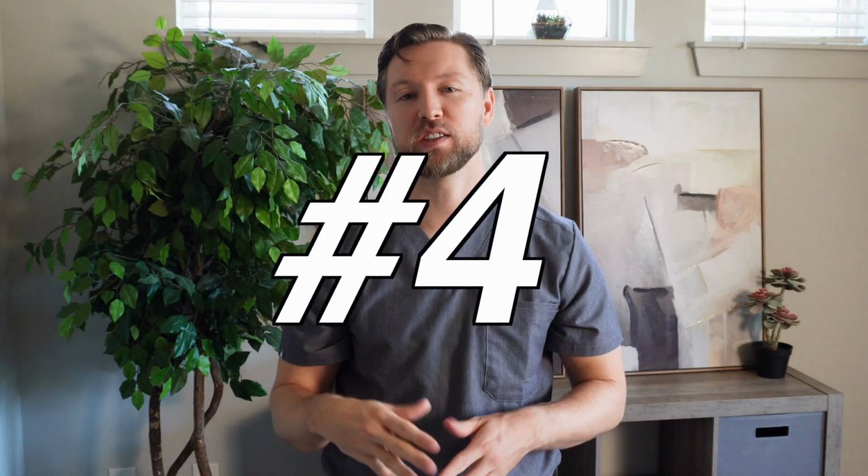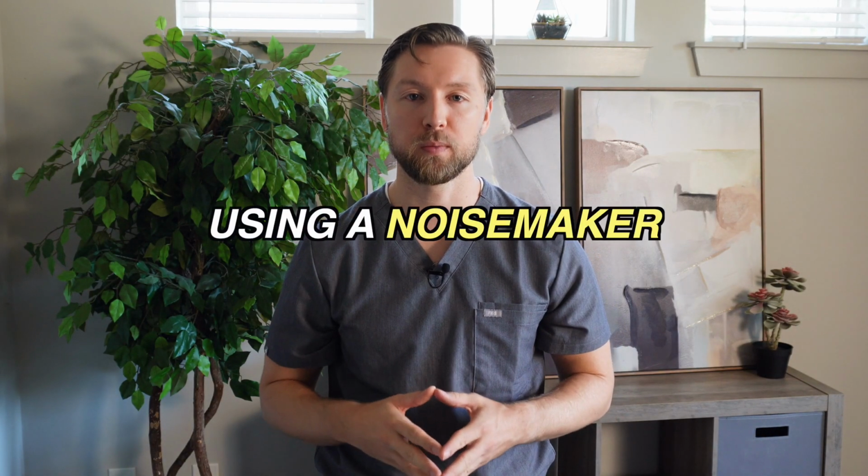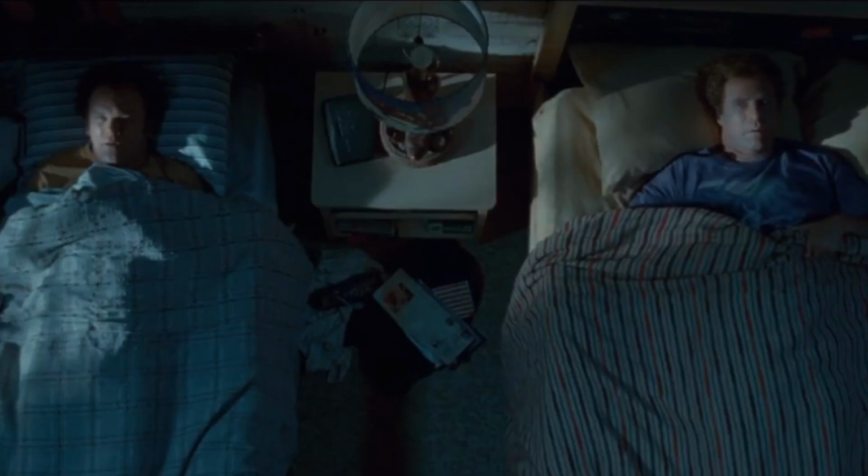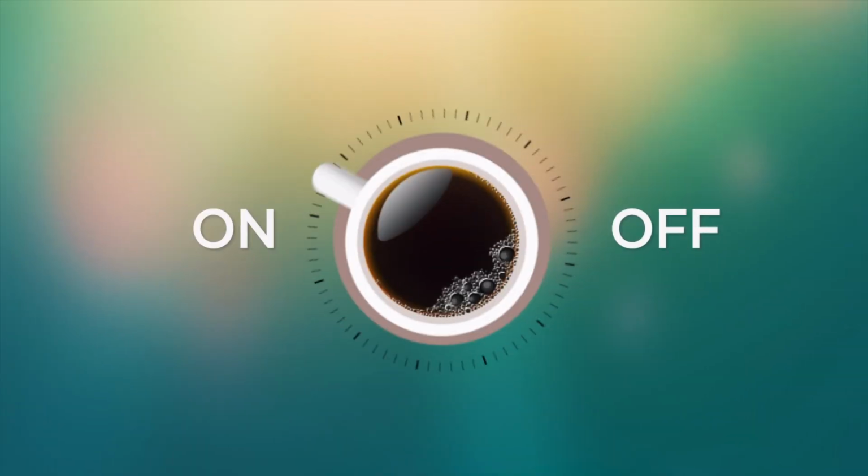Tip 4 is using a noisemaker in your room to help you with your sleep. Noisemakers can help you with your sleep in several different ways. Number 1, you can start associating the sound that the noisemaker makes with feeling sleepy and going to bed. So definitely as soon as you wake up, make sure you turn that noisemaker off.